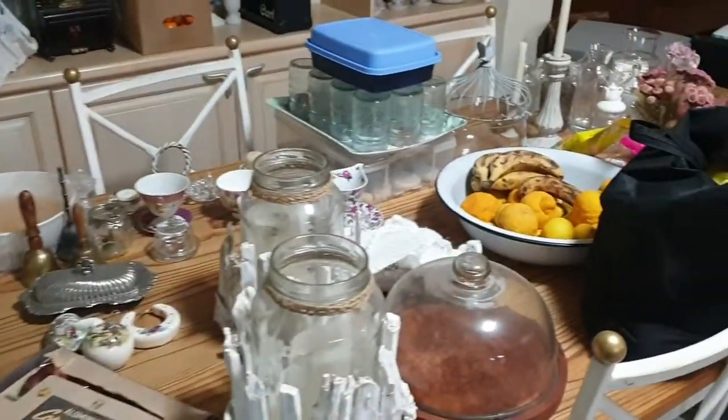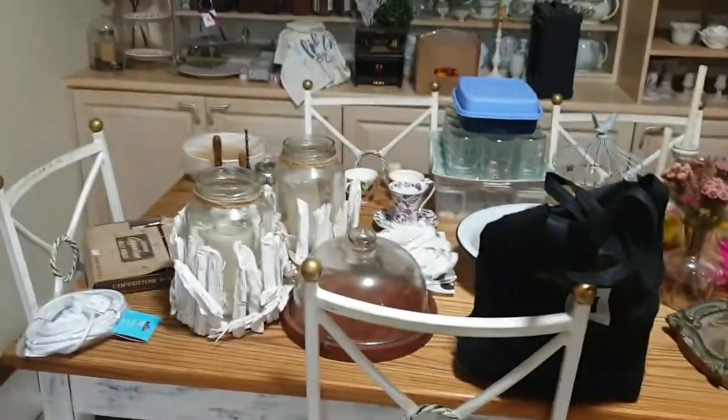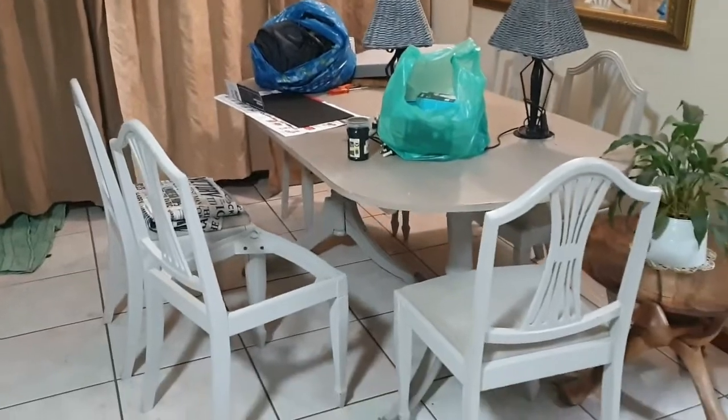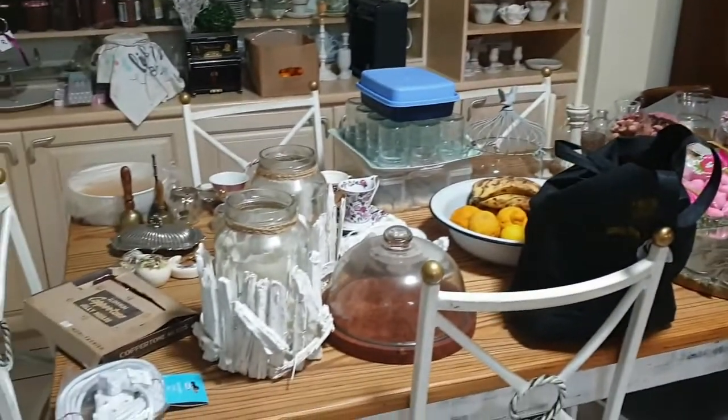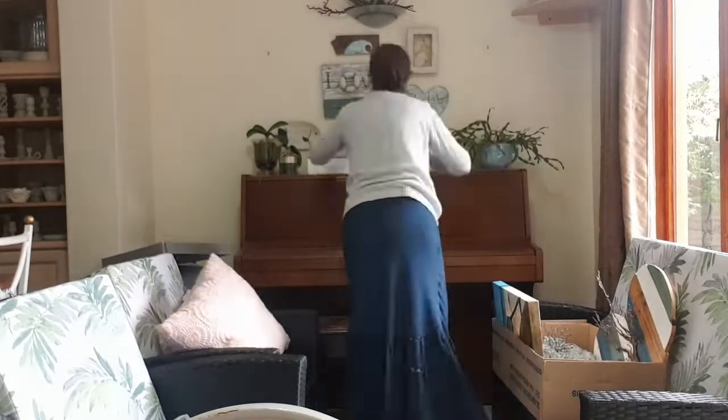So I showed you last week just a photo of my dining room, and this is the state it was in 4 days before the party. So I basically used my dining room table to put all the decor that I was thinking of using for the party out, and you can see Shania's dining room chairs needed to be reupholstered. It was all just packed up because we had a lot of people coming and we needed 2 dining room suites.